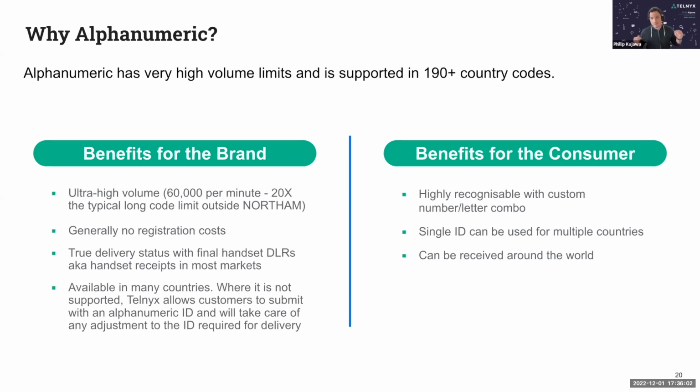All right, so let's go through the brand benefits first, and then we'll go through the consumer benefits. High throughput. Similar to using a dedicated shortcode, using an alphanumeric sender ID, you get high throughput, up to 60,000 messages a minute using Telnyx by default. The standard as it's defined itself has no documented limit, so a lot of mobile operators can actually far exceed that limit. But again, Telnyx employs a limit just to stay compliant with most carriers.